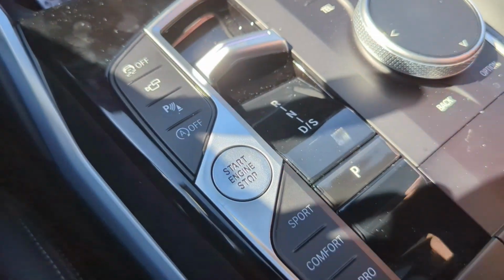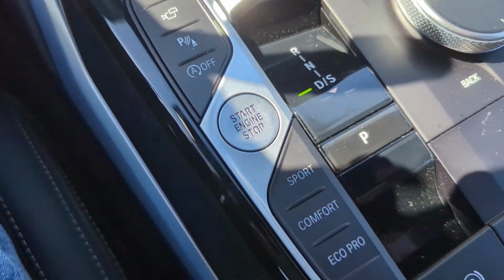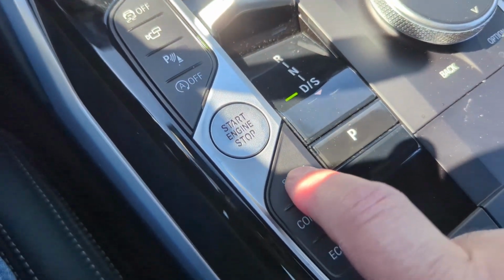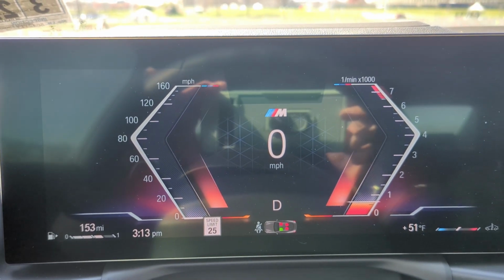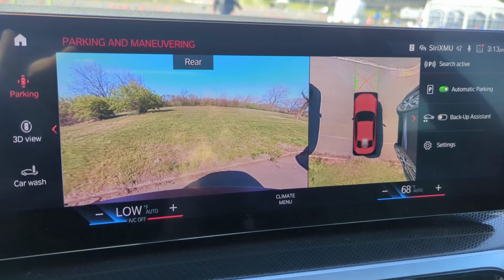Let's go. So, this is how you operate the modern BMW's transmission. You got a Sport, Comfort, Eco Pro mode, so you can save fuel economy if you're just commuting. I'll go ahead and put in Sport. Why not? Changes it to red and puts the M logo up there. Yeah, let's do it. Look at that backup camera too, very nice. Shows you everything you need to know, plus the all-around view too.